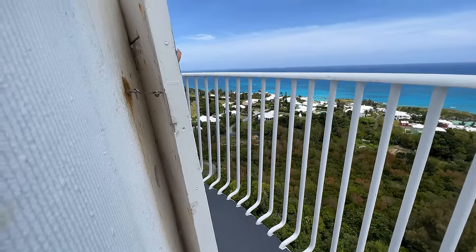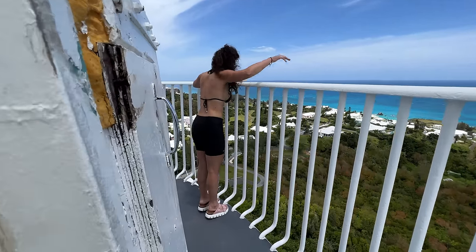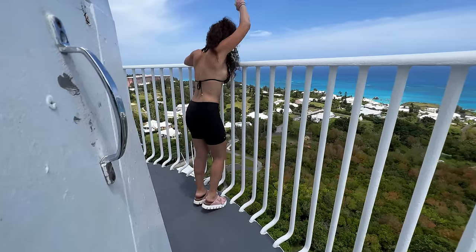There's the door to get back in. Leche, you went around the other side? Yay! No fear, scary.